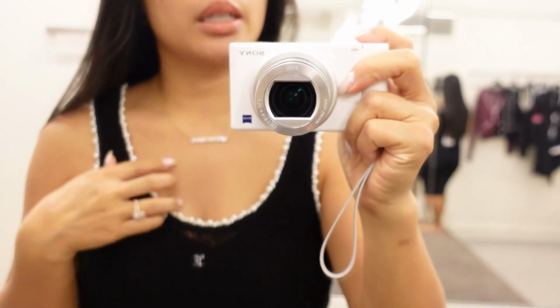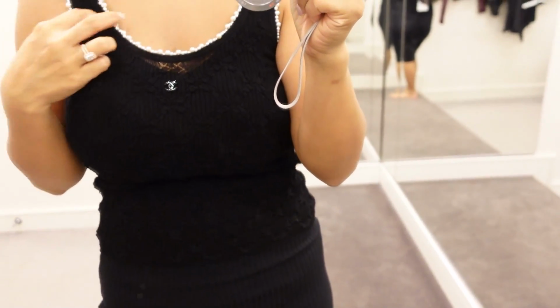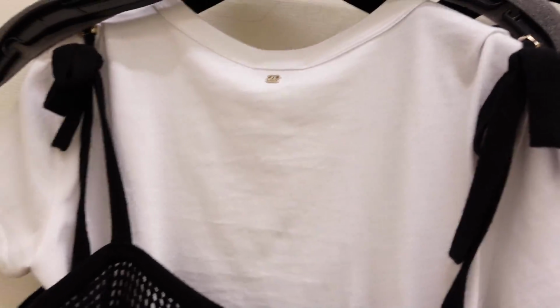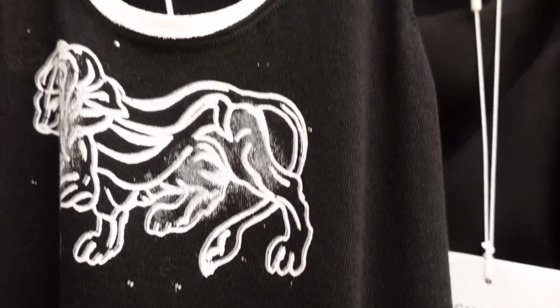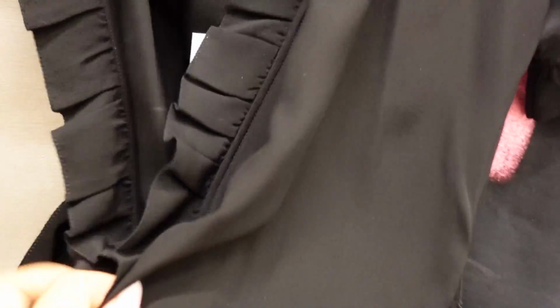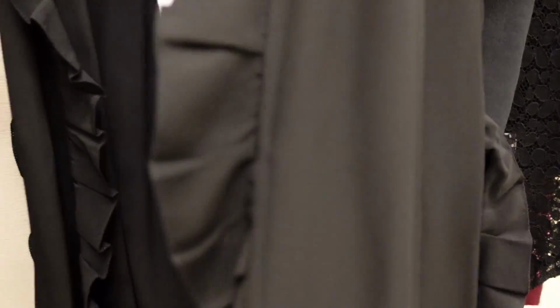I really like this tank. It's like a crochet tank with the crystal and pearls. These just weren't working for me. This is okay. This one, I don't like the paint kind of trim here. This was okay. It doesn't really fit. It's a little too open at the top, and the material is very thin for this one.